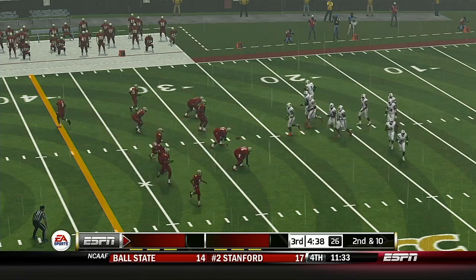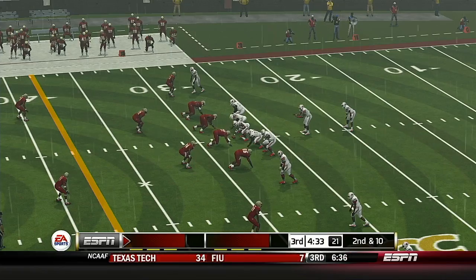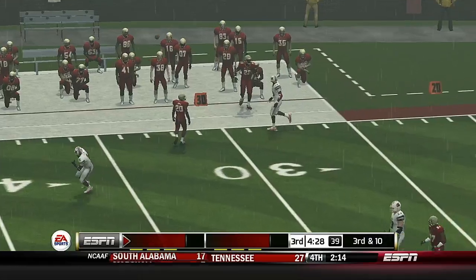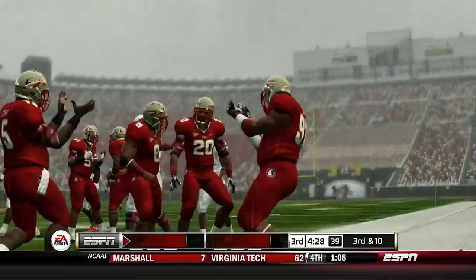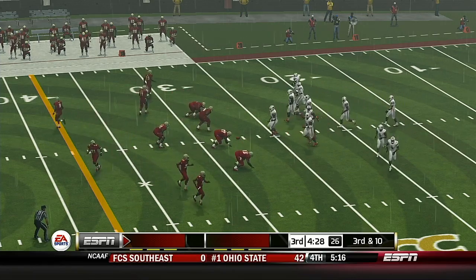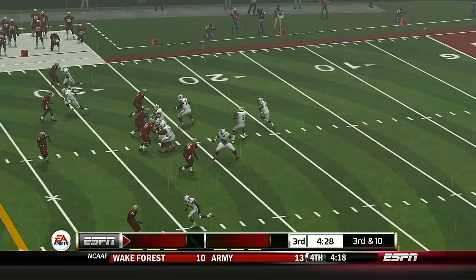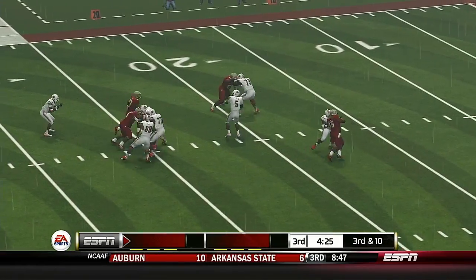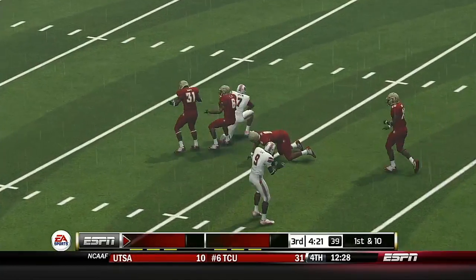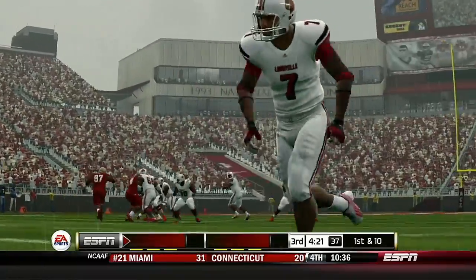From their own 27-yard line, second down. And he throws it away. Good job here by the defense. If you let this quarterback set and throw, he'll kill you all game. But they got excellent pressure on that play. He heaves it deep. And he's taken down at the 15-yard line. That makes it first and 10.